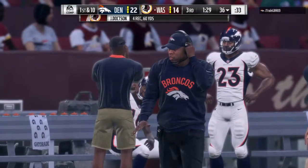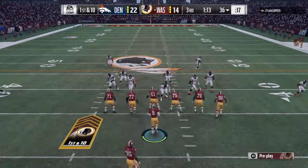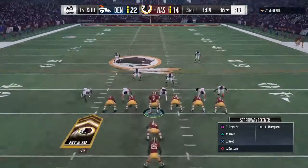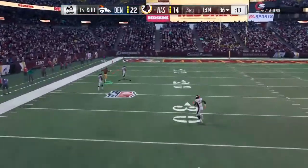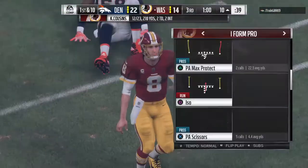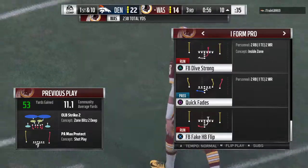That was a nicely run slant route, and what the receiver's trying to do is make the defender think he's going upfield for a deeper route and then breaks it off, usually after about 3 to 4 steps, and cuts towards the middle of the field. And now what he's trying to do is use his body to keep the defender away from the football and get the quarterback. This is caught inside the 15. Big yardage that time for the Redskins.